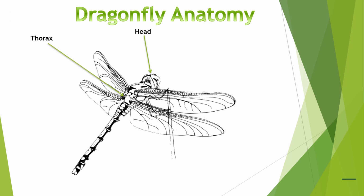Moving on to the thorax. The thorax is the middle section of the dragonfly's body. It houses the powerful muscles that control the wings. And dragonflies have two pairs of wings, one pair attached to each side of the thorax.